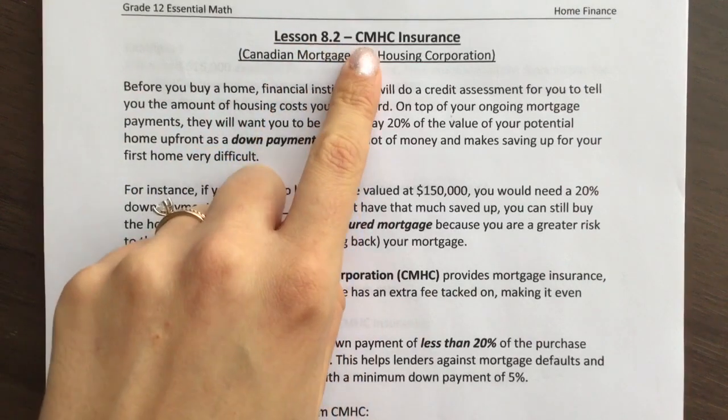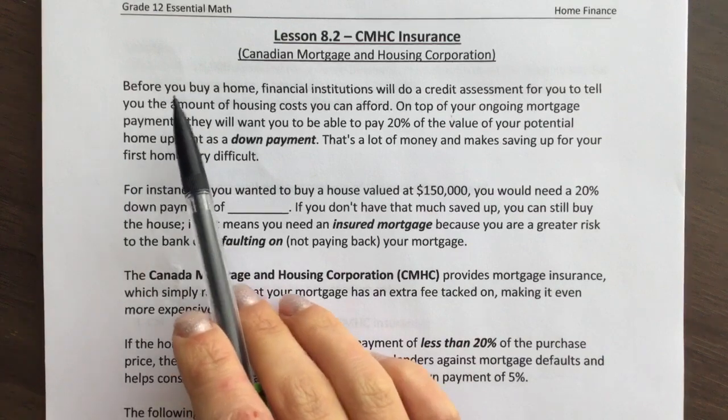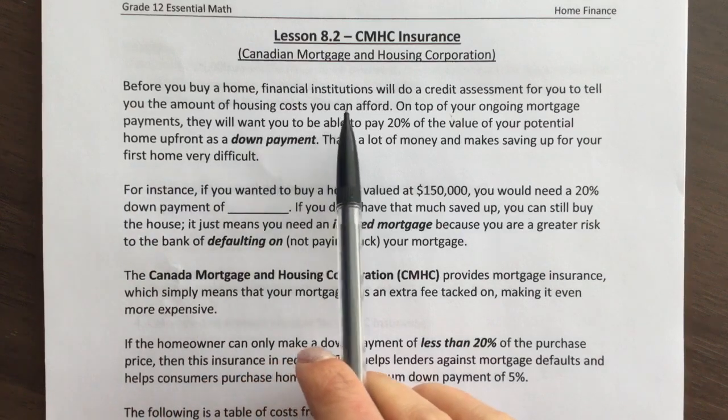Today we're going to be looking at lesson 8.2 from our home finance unit, and this is on CMHC insurance, or in other words, Canadian Mortgage and Housing Corporation Insurance. So let's take a look at this together. Before you buy a home, financial institutions will do a credit assessment for you to tell you the amount of housing costs you can actually afford.